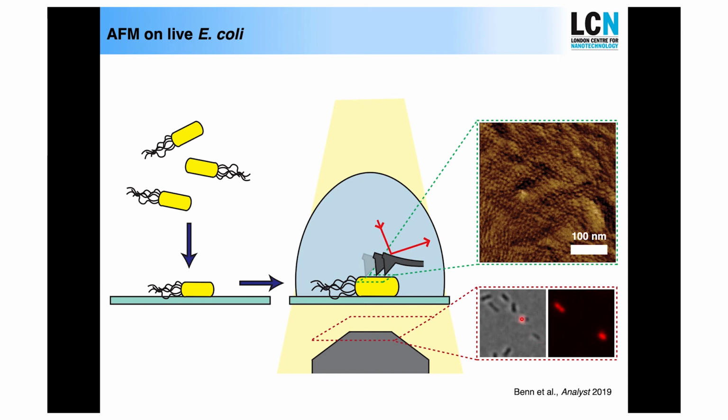And when we have a nucleic acid stain in solution, we can also check whether these bacteria are alive or dead. And so the ones which fluoresce red here in this image are the ones which are dead. So we can do AFM images on both living and dead bacteria, and we can verify actually whether they are alive or whether they're dead or whether they're agonizing and dying.